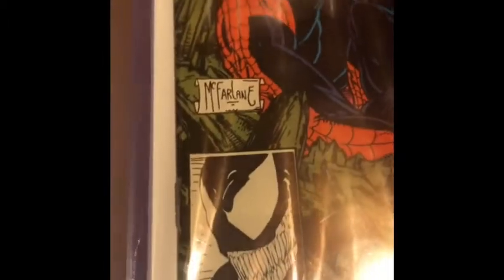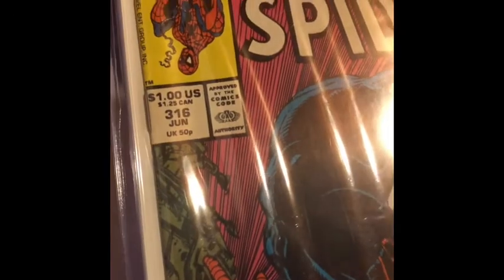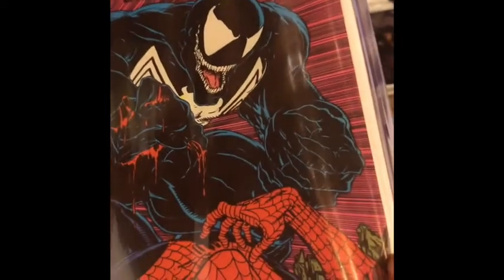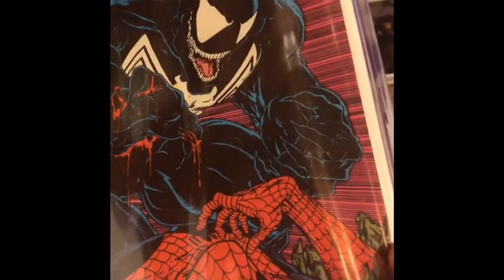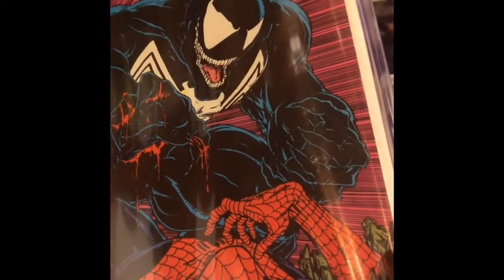I think this is a super book. It's a little bit dirty there. I can't tell. I need to get him graded. I have a graded copy of this. I bought it from White Whale Comics off his IG. It was a good sale. So I'm excited to have this book. It was a book I've always wanted.